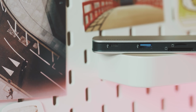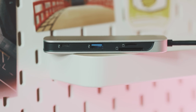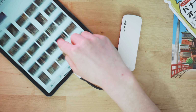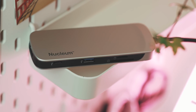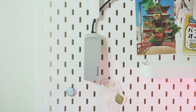There's a really good range of ports on offer here too. There's 2 USB-As, an HDMI, 2 USB-Cs, and most importantly to me, a full-sized SD card slot and a micro SD card slot. Super useful if you're transferring something like GoPro or drone footage to your iPad or your MacBook, or for just general camera transfers from SD cards. It's got a sturdy metal design and that weighty heft, which just shouts that it's really nicely built and has good quality to it. So this is the Kingston Nucleum, and definitely worth a look if you're in the market for a USB-C multi-port adapter.